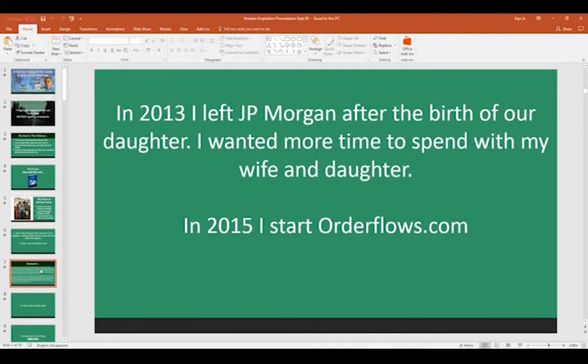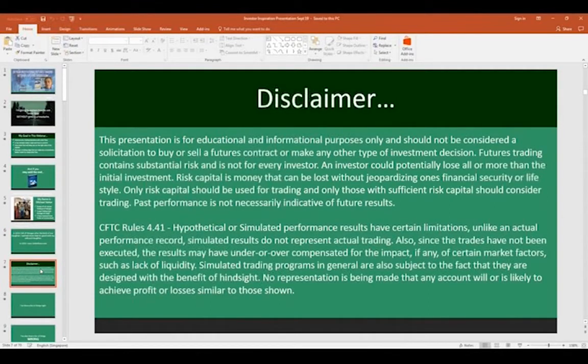But before we begin, just a brief disclaimer: this presentation is for educational and informational purposes only and should not be considered a solicitation to buy or sell a futures contract or make any other type of investment decision. Futures trading contains substantial risk and is not for every investor. An investor could potentially lose all or more than the initial investment. Risk capital is money that can be lost without jeopardizing one's financial security or lifestyle. Only risk capital should be used for trading, and only those with sufficient risk capital should consider trading. Past performance is not necessarily indicative of future results.